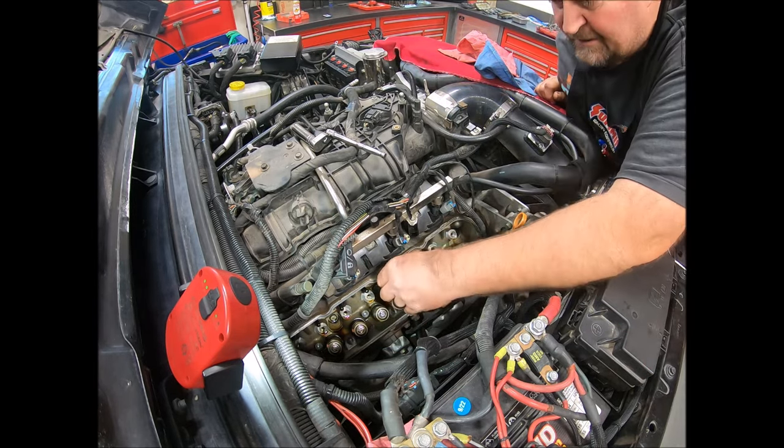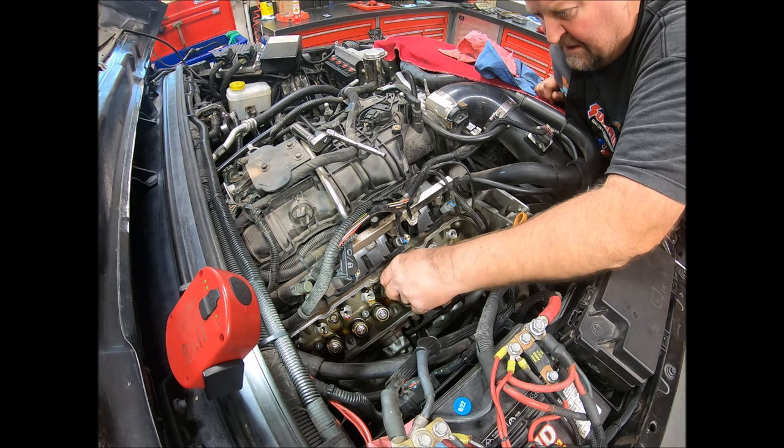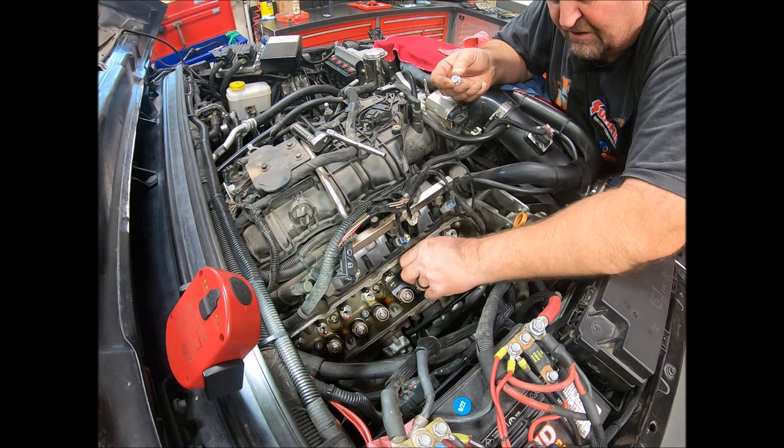There's another one done. So I will move this tool over to the next one. And then before I put the rest of the last couple of valve springs in, I will take you over to the bench and show you my tester and show you how it works.